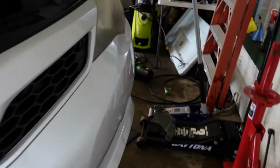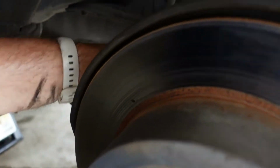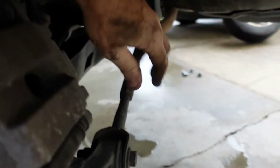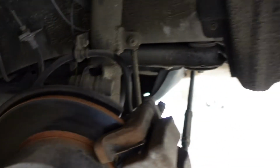Sway bar link's pretty good. Give those a look. Yep. Okay, everything's good there. What about in the back? Now that we've exposed some of this nonsense. Everything seems pretty good.